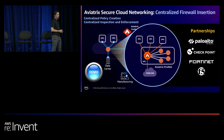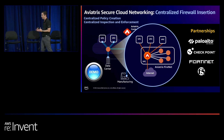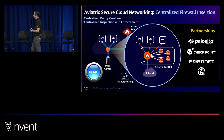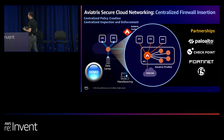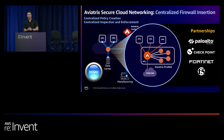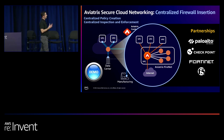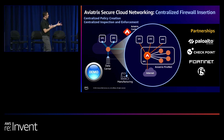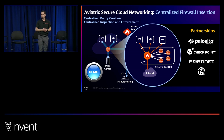So we'll talk a little bit about FireNet first. This is our service insertion. Again, an incredibly popular use case for Aviatrix, driving simplicity in the way that you deploy third-party firewalls. We do have strong partnerships with Palo Alto, with Checkpoint, and with Fortinet. But what's interesting about this is we looked at this use case, and it's been something, again, that's been very important for us for a number of years.